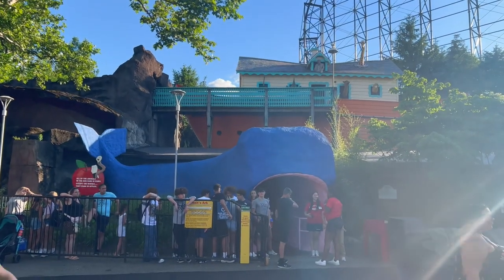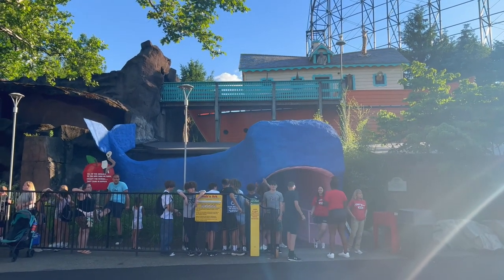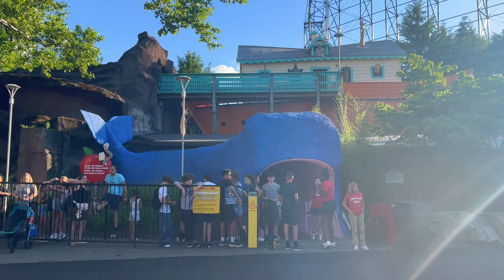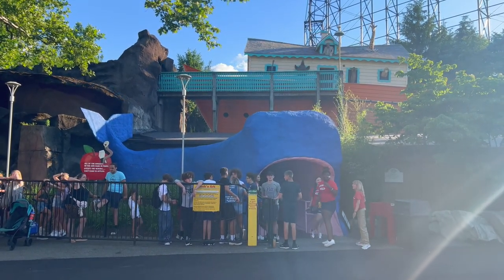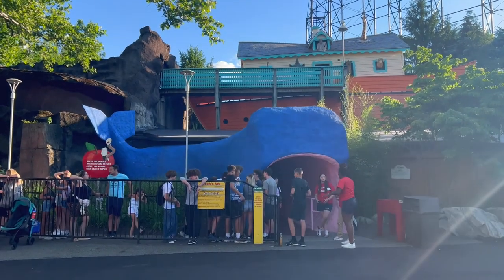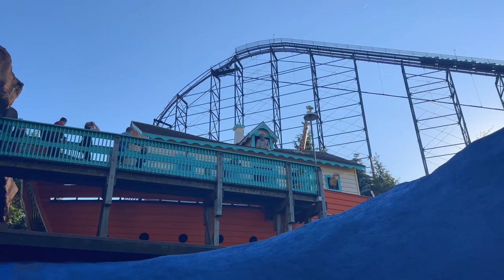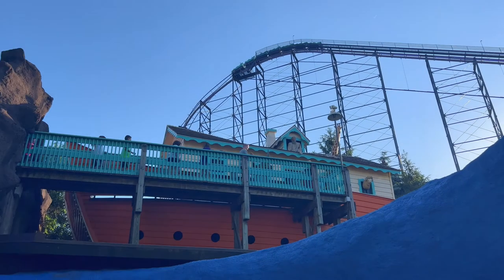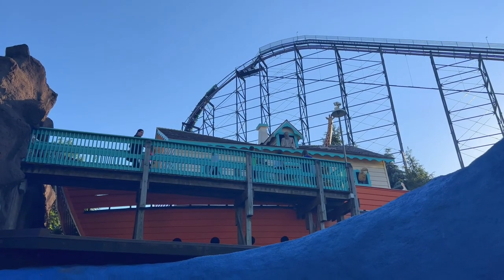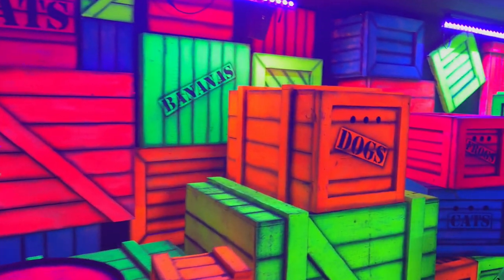Another very iconic and historical part of Kennywood is Noah's Ark, which is a fun house. You don't see a lot of fun houses at theme parks these days, so it's really cool that Kennywood has this, and I believe it's been going for a long, long time. But yeah, let's go check it out. We got the cargo of the ark here.